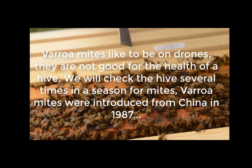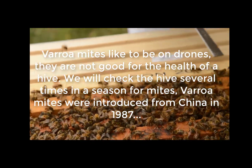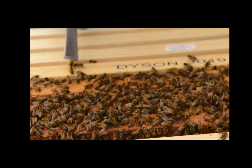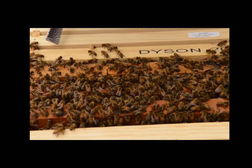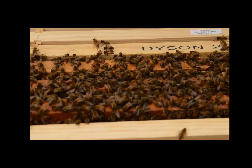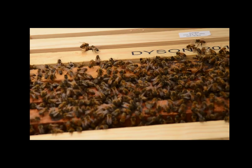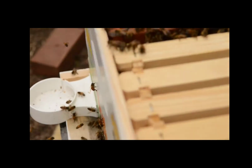And those are called the Varroa mites? Yeah, Varroa mites. They're from China. Yes, lovely China. There we go again. I think I read where they were first seen in 1987. Yep, and they've been a pest ever since.